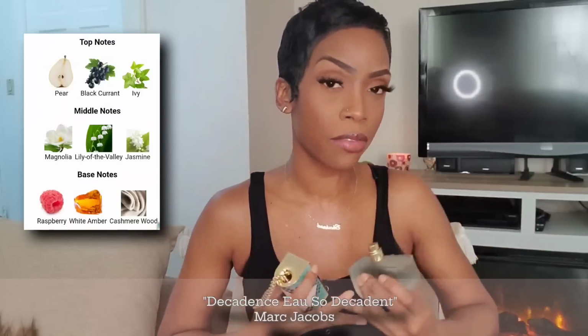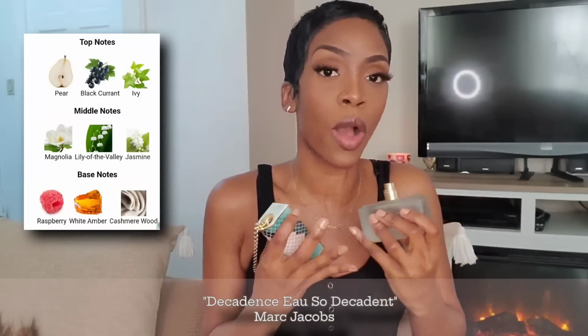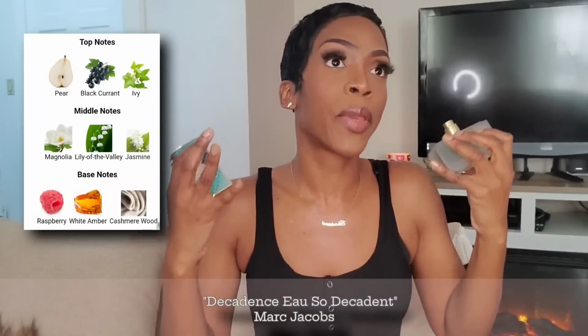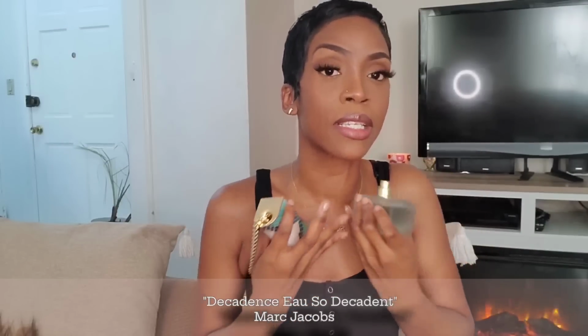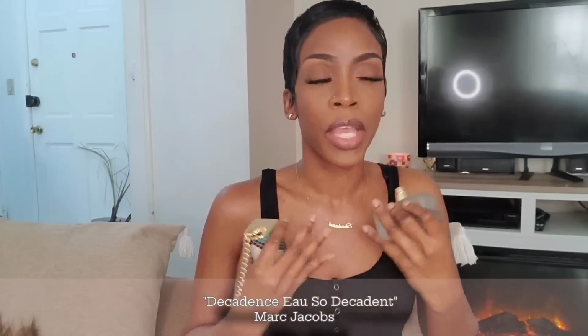Definitely picking up the ivy heavily in this fragrance. So I would call this a pear and ivy combo, of course, with some woodiness and muskiness under that. It's very green, it's fresh, it's bright, it's uplifting.